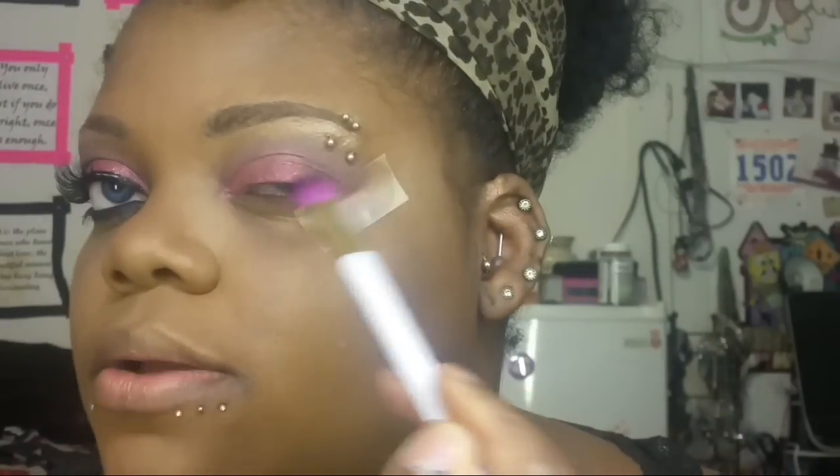Now for our black, of course, we're going into Bella Black down here. It's a matte black. I don't want to say windshield wiper, but I'm going to put it here, starting on the outer part against the taupe and bring it up on the outer V, and then fill the V in. So essentially it's going to be the outer third of your eye. That's just the way I put it on, and I felt like I needed to explain that.